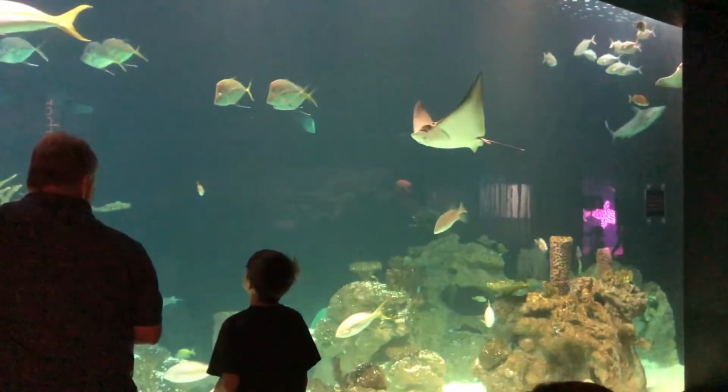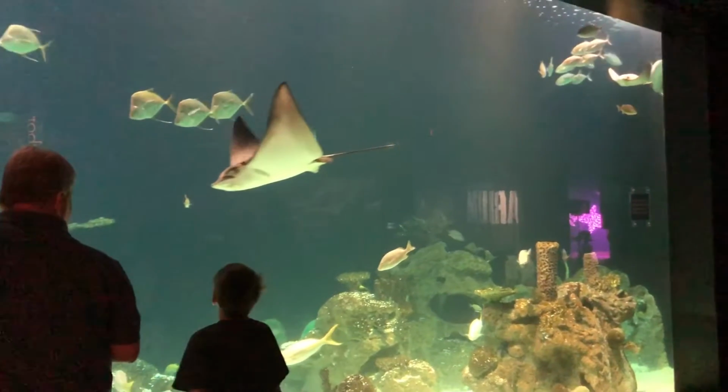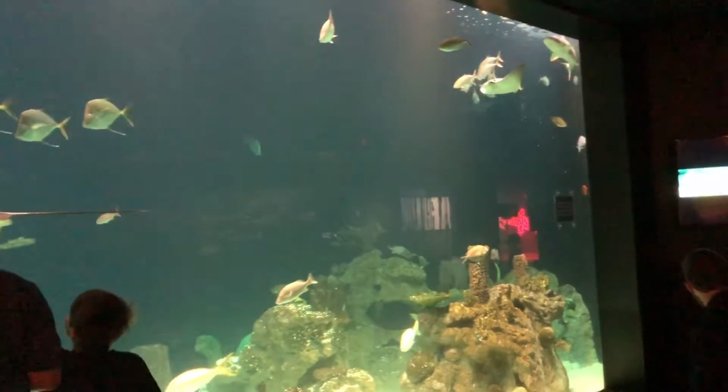They also had some of these fake sharks hanging from the ceiling and on the walls, which I thought was really cool. And they had them all around this tank, which was probably the biggest tank in the aquarium section that had stingrays and all kinds of fish, as you can see, and it even had a shark.